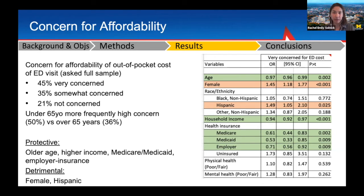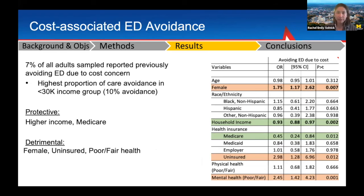And those that were detrimental to this were again female, and this time around the Hispanic population. The last outcome was cost-associated emergency department avoidance. Somewhat unfortunately, we asked this of the entire sample, so of everybody, including those who might not have needed the emergency department. 7% said that they would have avoided the ER in the past 2 years because of cost. And not surprisingly, we found in the lowest income group the highest amount of avoidance, with 10% saying that they've missed the emergency department due to cost.